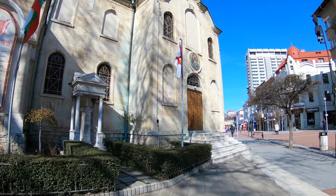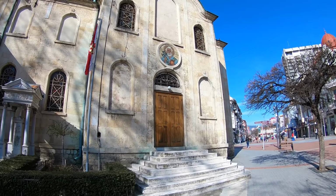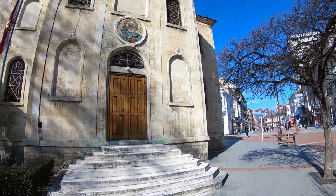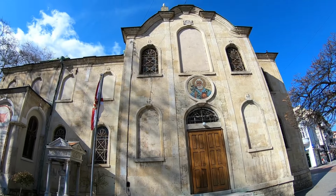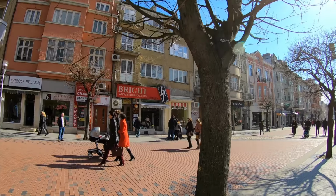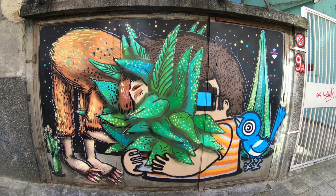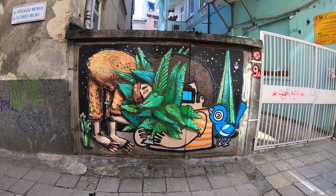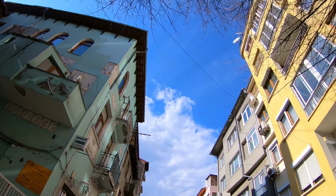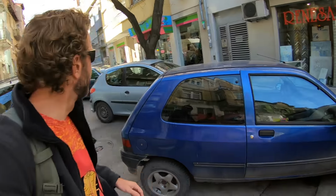A beautiful old church here. This is not the main cathedral though. I will show the main cathedral as well. I went there yesterday. Interesting parking situation going on here. Check this out. I would not want to be parked anywhere along here.